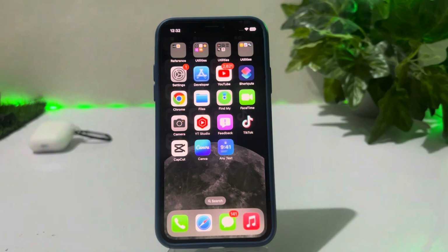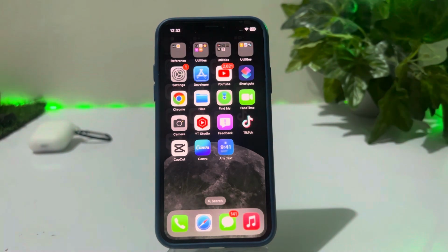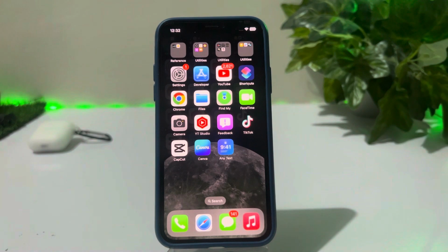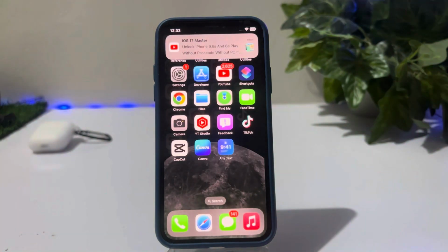The next solution is to force restart your iPhone. It depends on which model you are using. Just go and force restart your iPhone after updating to iOS 17 beta and fix that issue. Make sure you don't have any hardware issue in your iPhone's Face ID. If you have any hardware issue in your iPhone Face ID, just contact the nearest Apple Store. They will fix your issue.